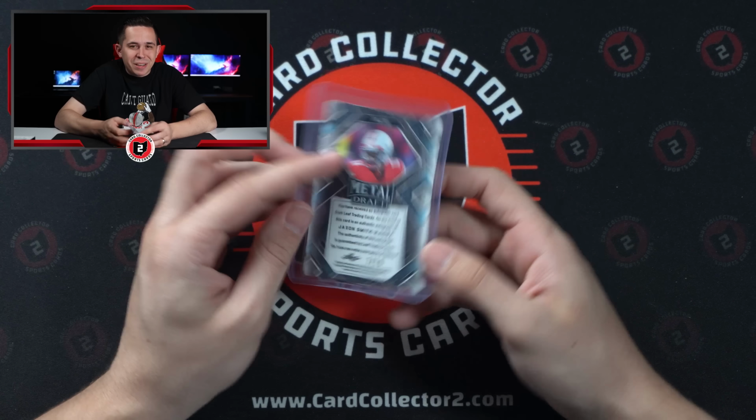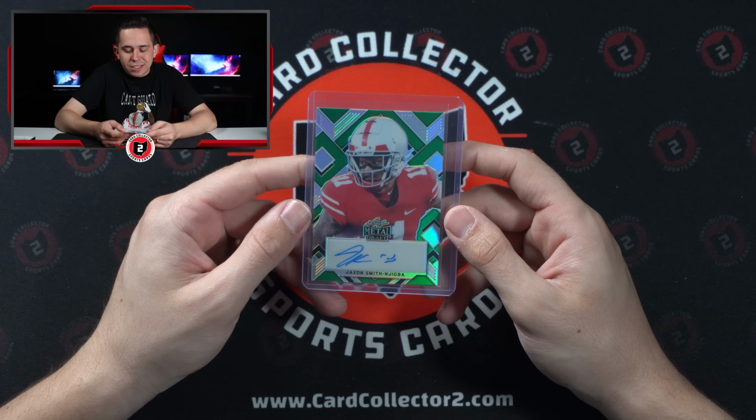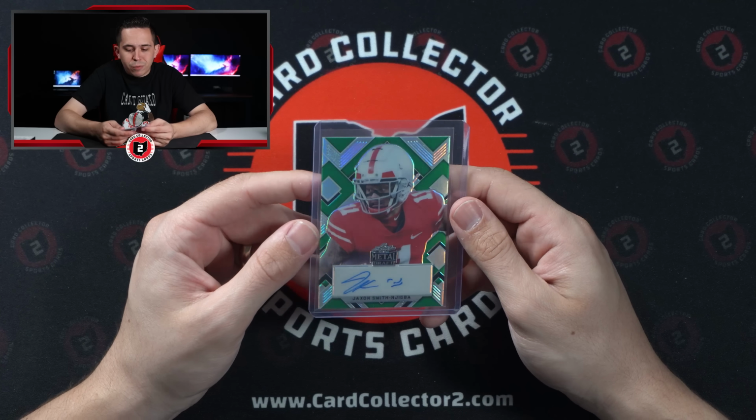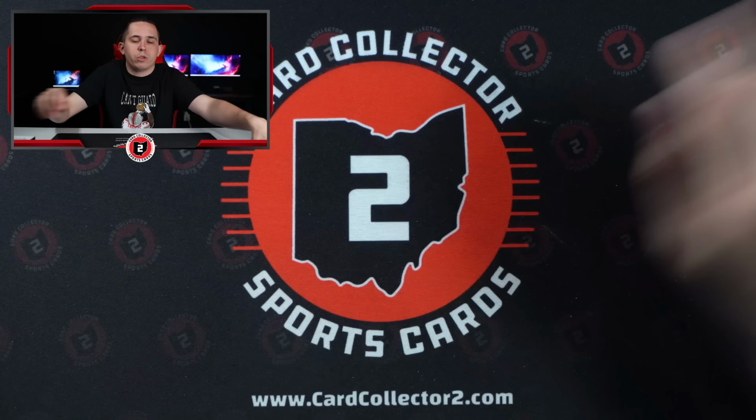Jaxon Smith-Njigba, 7 of 10. Green, metal draft rookie auto. Love this. He's going to be a stud. Going to be really, really good. Was great at Ohio State. All-time performance in the Rose Bowl against Utah. Dude is the real deal, for sure.